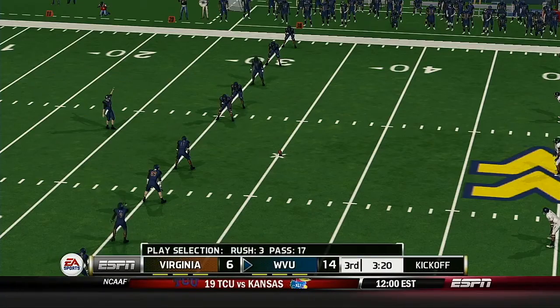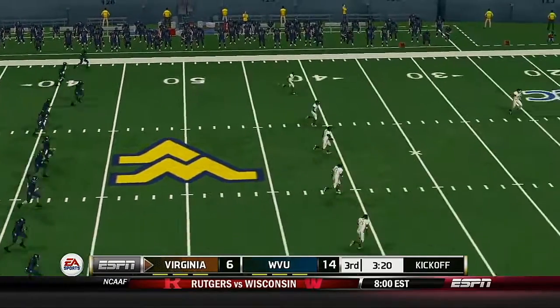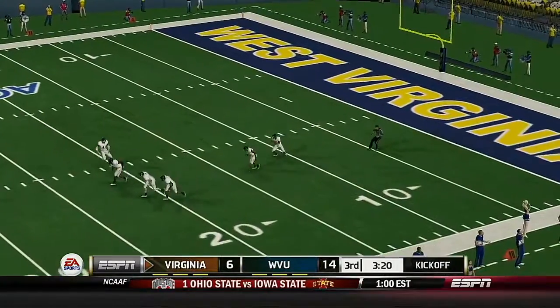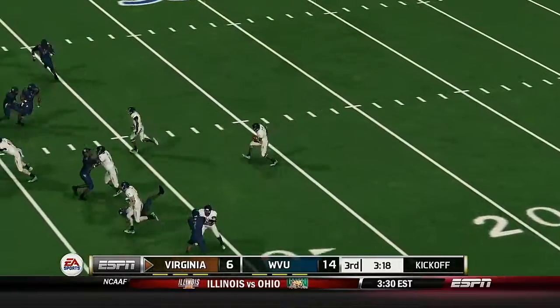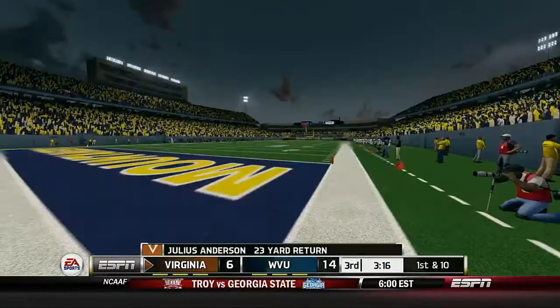Brad, how about the guys up front? The offensive line giving the quarterback plenty of time to be able to read the defense and make the right throw. Glover is lined up to kick this one off. Anderson fields it at the 11. And down he goes at the 34-yard line.